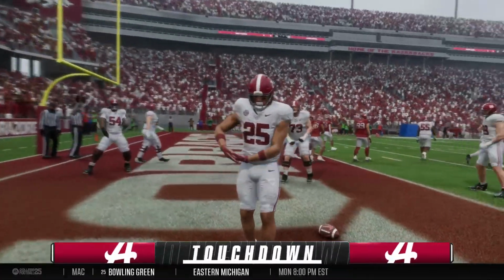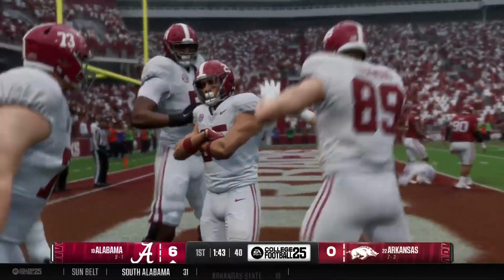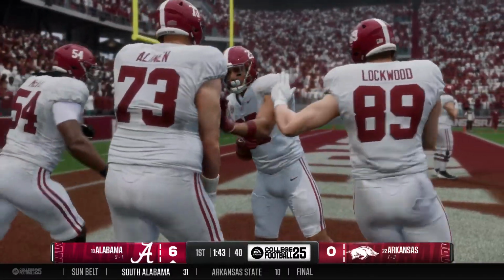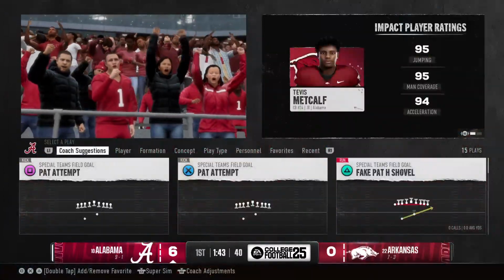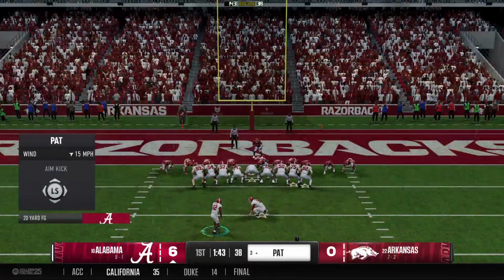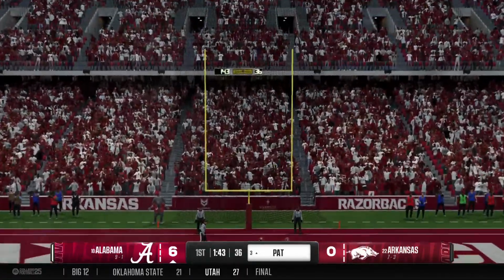Touchdown, Bama! I think a lot of people probably expected to see that, right? They're playing on the road, and you know this is going to be a hostile environment, but they've got the better players, and we've seen that before, and there was no hesitation. The opening drive, they go right down the field, they score a touchdown, and they made a statement.